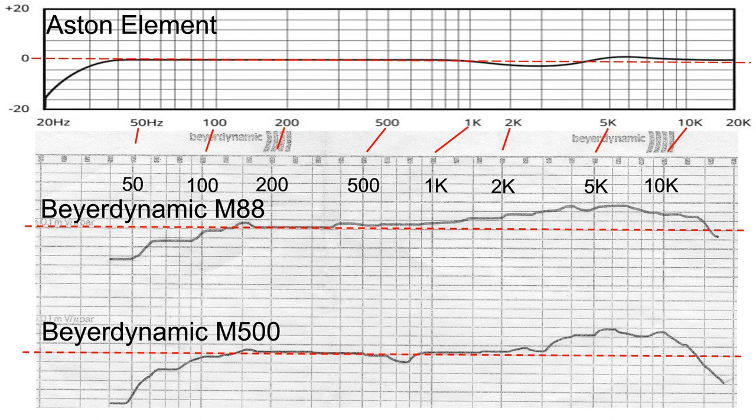There you can see the graphs. I've tried to line them up as best I can, from 20 hertz to 20 kilohertz, but as you can see, the intermediate frequencies don't quite line up, so I put some red lines there, and a red line down the middle, roughly where a flat would be. So you can see the Aston element looks very good.